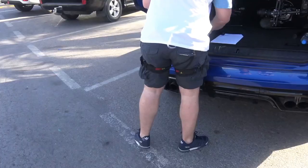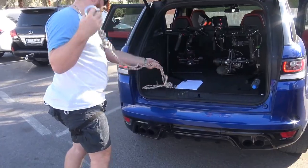Next up, tracking shots. We're trying to work out how to do this. This is your Top Gear audition. This is tracking shots. This is I'm just sun creaming.